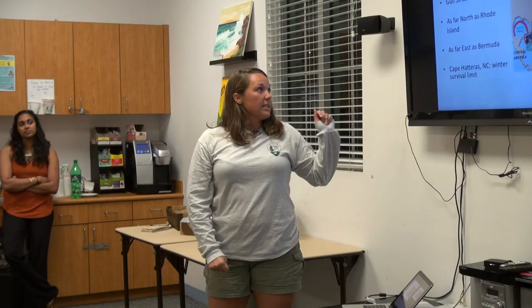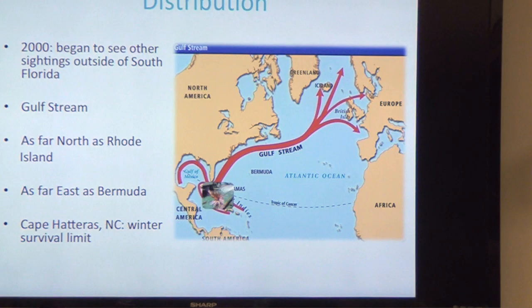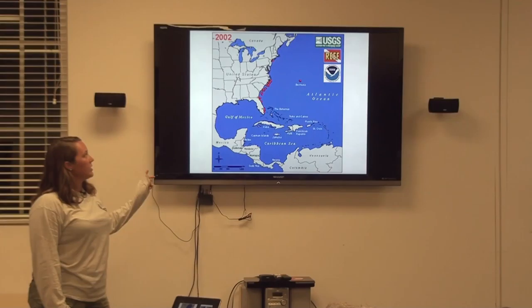The invasion is not just in Florida. It's all through the Atlantic, the Caribbean, and the Gulf of Mexico. Ocean currents like the Gulf Stream are actually taking the larvae of the lionfish throughout all around. They can be seen as far north as Rhode Island, as far east as Bermuda, and in Cape Hatteras. They go there during the summer months, but they cannot survive in the winter months because it's too cold. They have a thermal tolerance of about 50 degrees Fahrenheit. Past that, it's too cold for them to survive.